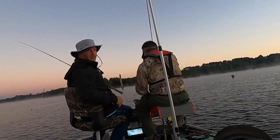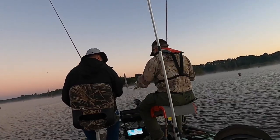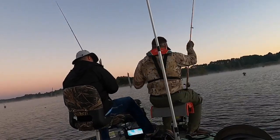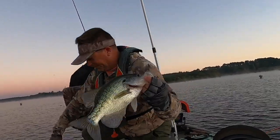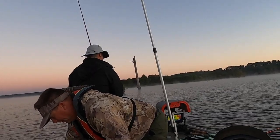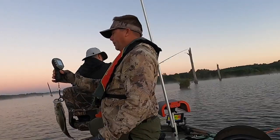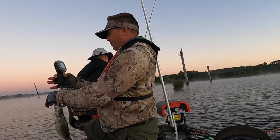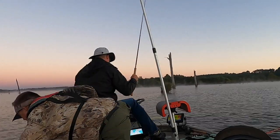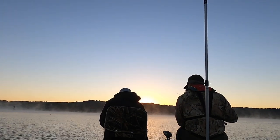There. One in the boat and Ryan is just on fire right off the bat. A little 20 foot flip. It's above that 1 pound mark. Yeah. So on this day, Ryan got off to a hot start. I mean, we had four good fish in the boat right off the bat.